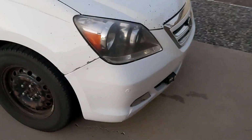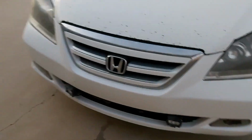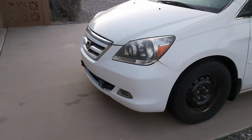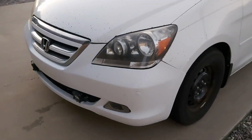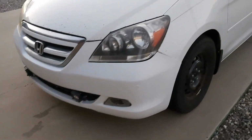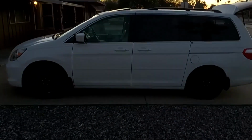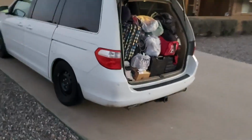I have also taken a little bit of time to fix up the front bumper. As you can see, you would have seen in the other videos, it was all black and messed up. So I just grabbed some rattle cans, some spray paint, and masked it off in the driveway and just sprayed it up. So that makes it look a little bit better. And then we also washed the van, so it's much cleaner.